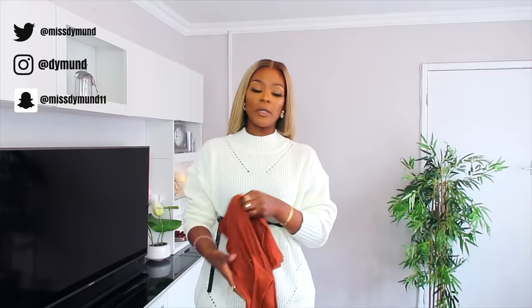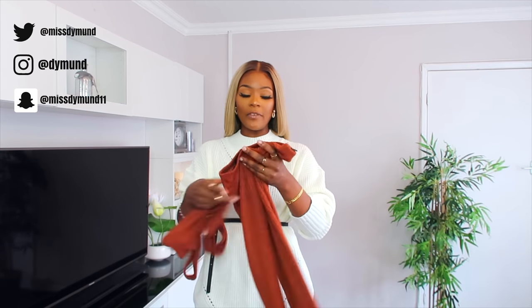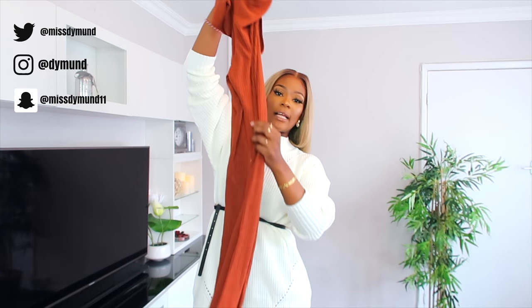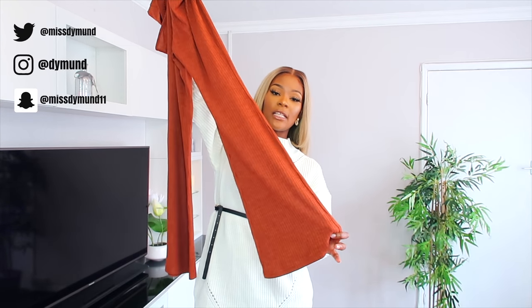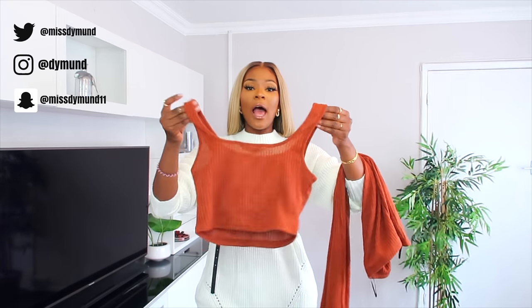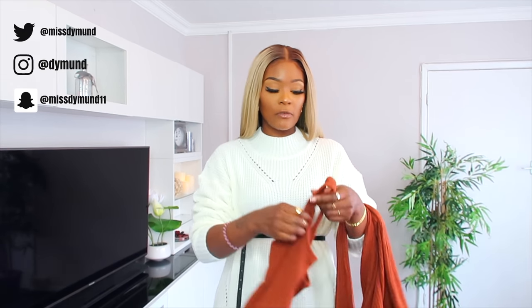Okay, so next up, I've got this absolutely lovely set here. It's got the flare trousers, which look like this. It's the ribbed material, slightly flared just here at the bottom, and it also comes with the crop top as well. And I absolutely love the color in this one, the brown tones, the warm tones. That's really what I'm into right now.